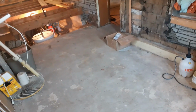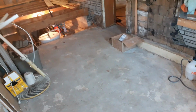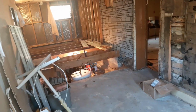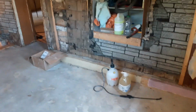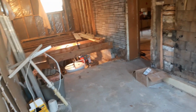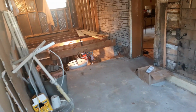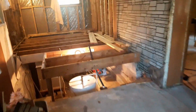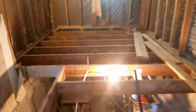So every day for the last 4 days, I've been coming in 3 times a day: once in the morning, once around lunch, and then after dinner. I give everything a shot with my sprayer. Today is day 5, and actually there's no smell anymore. You know what? It's like a miracle. I don't know how to explain it, but this stuff actually works.